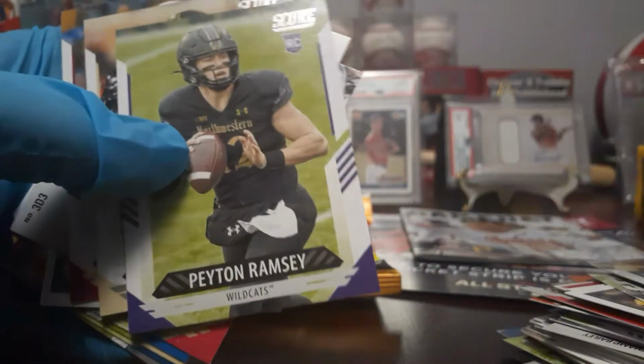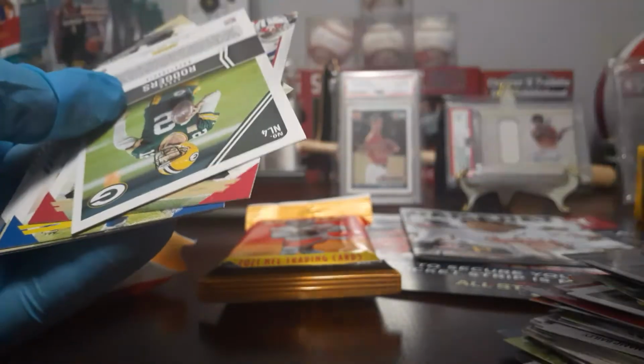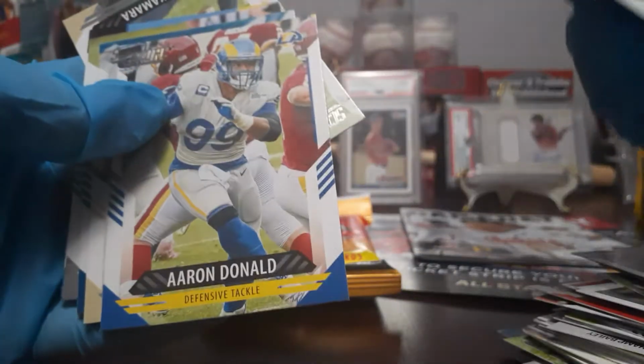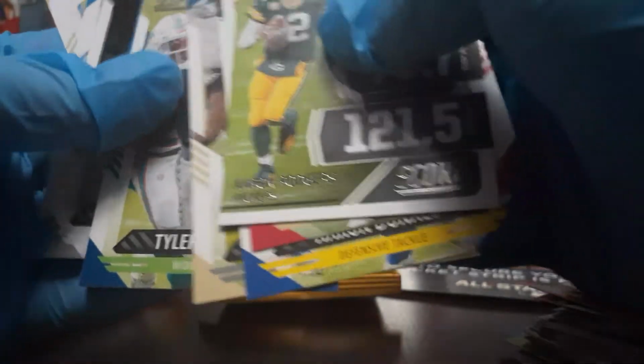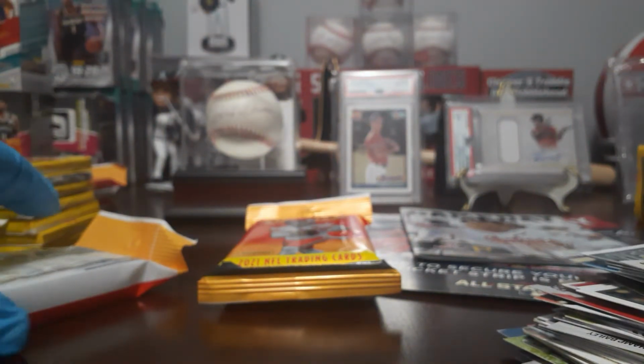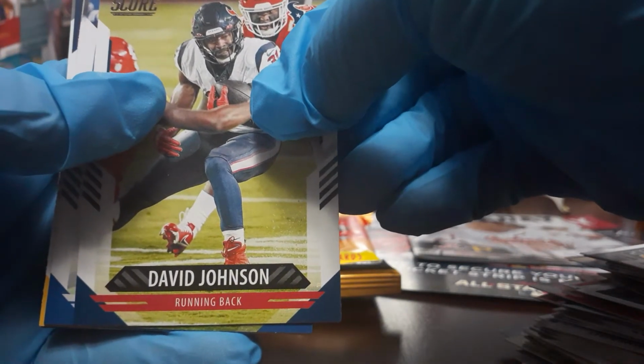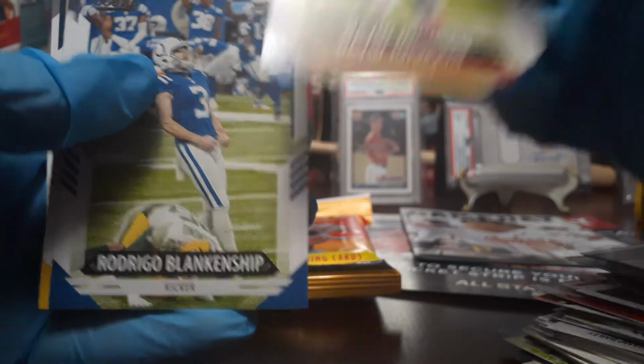Zach Smith, Peyton Ramsey, Hunter Long, I think we already saw these. Alright, so one more fat pack left to go after this one. We already got a Trevor Lawrence and a Trey Lance. So we still need a couple of the top quarterbacks. Mainly Justin Fields. Oh, Rodrigo. Georgia boy.